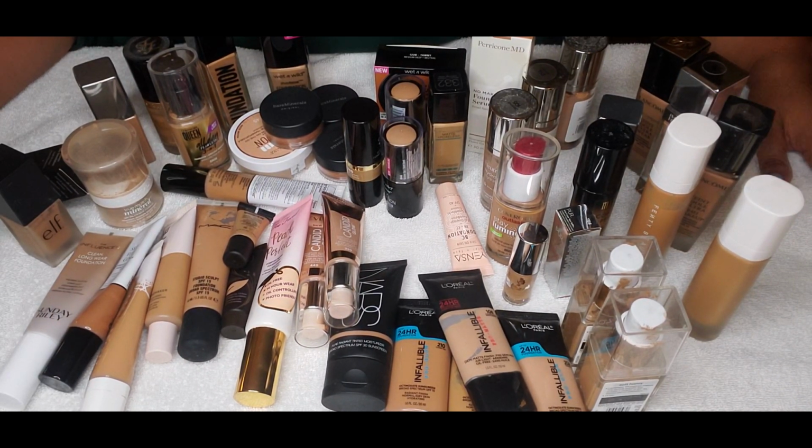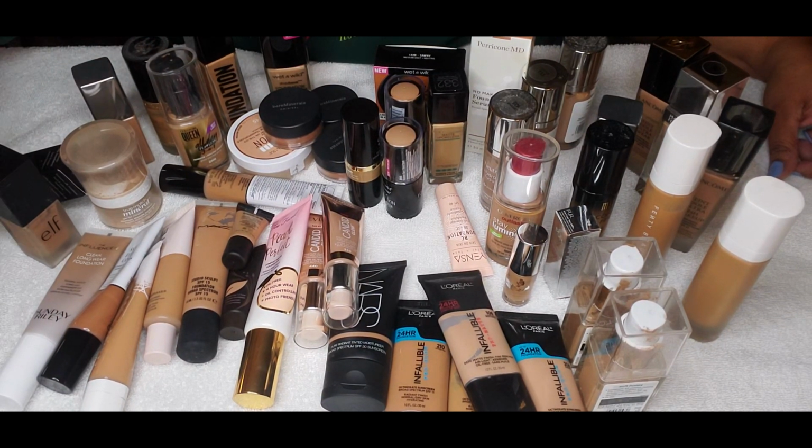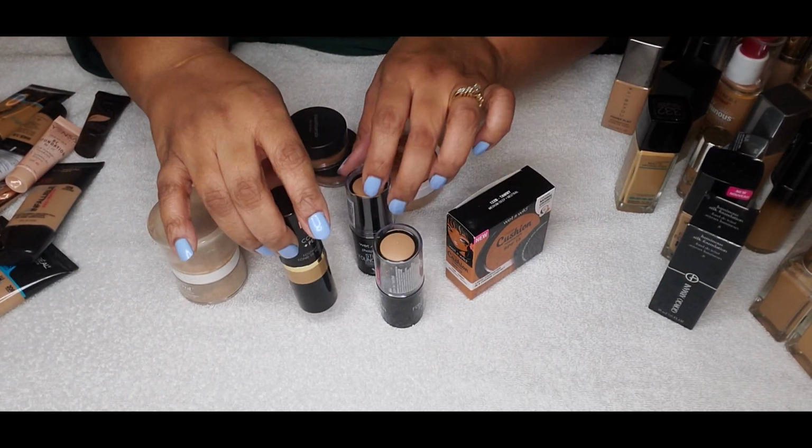Today we're going to do a good old-fashioned declutter. It's the beginning of the year and many of us like to go through, organize, and declutter our makeup. We're going to start today with foundation, and let's start right off the bat with the easiest to pare down for me, which is stick foundations and powder foundation. Okay, let's start with stick foundations.